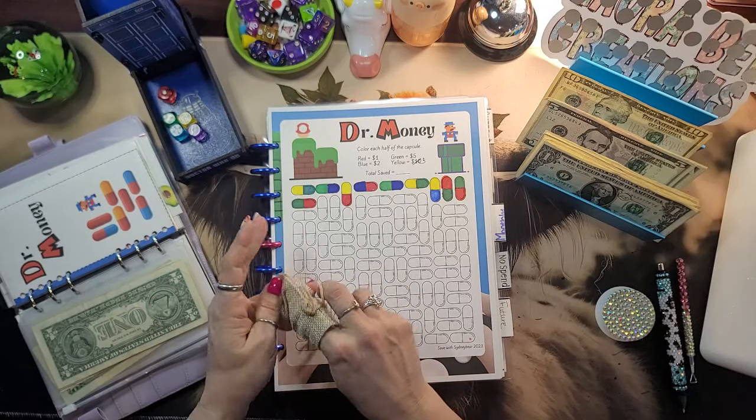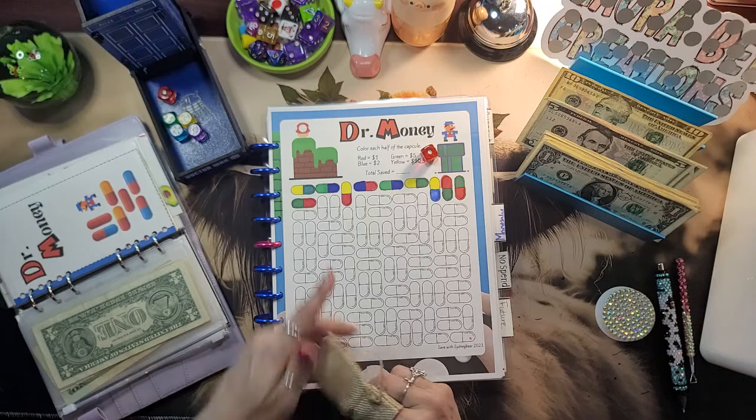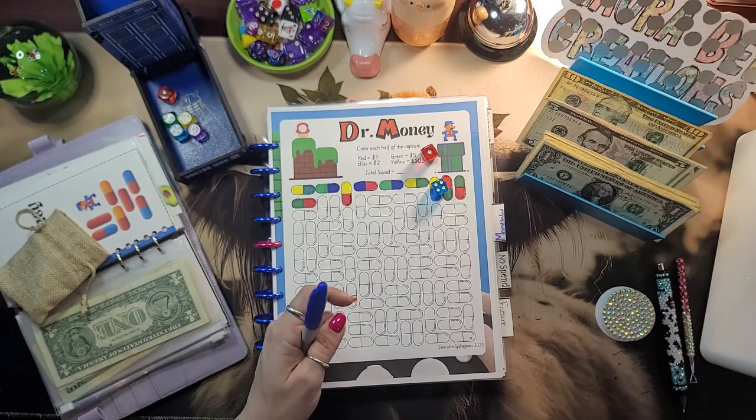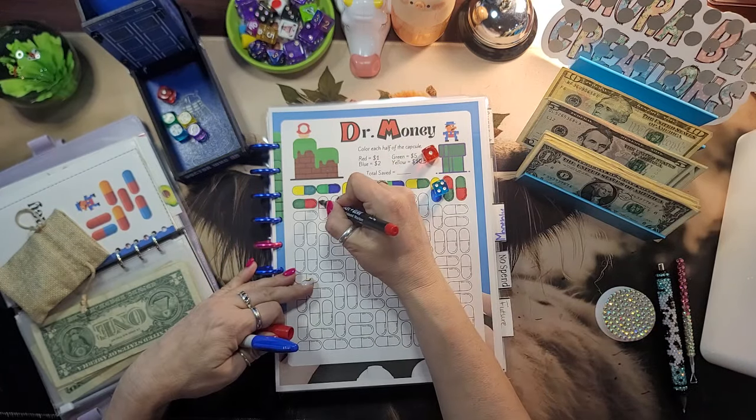All right. Here we go. So let's see. We are pulling a red. I, like, suck at coloring, guys. Sorry. And a blue. So let's get a blue and a red. And let's see. We're going to go right here to red.